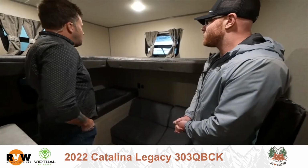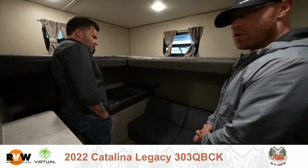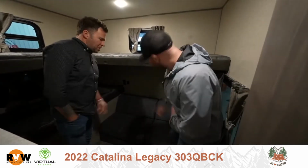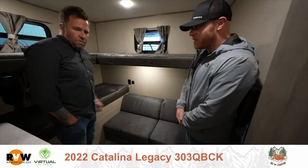Love it. If you got two or three kids, they're going to love this room. You might have trouble getting them out of it. Or if they bring friends, there's plenty of room for them. Don't have to trip over anything. USB chargers back here and outlets, so they can keep their devices charged. There's more lights back here too. Great. We pass right by the bathroom.